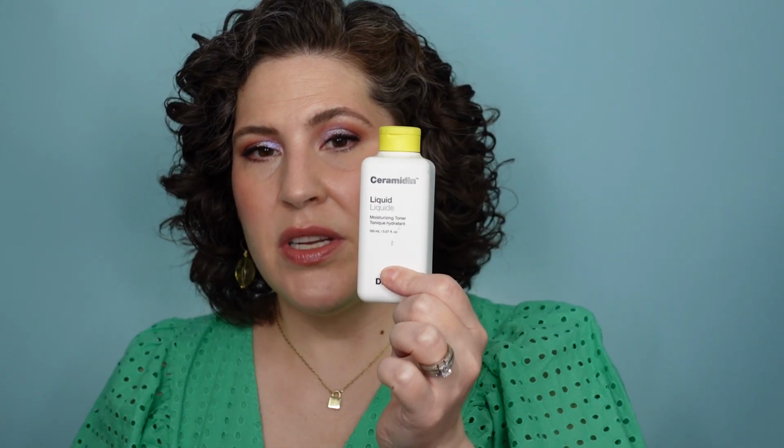Now, the one thing that I do like about it is you're getting a ton here. You're getting 5.07 fluid ounces. That's a ton of product, and this lasts me a long time. So the last time I got this, it was like late September, early October, and I picked it up just before winter, and I used it, and I finally finished it in March, and now it's in my Empties.